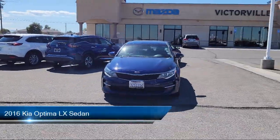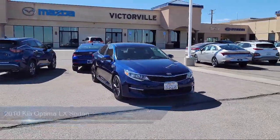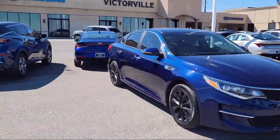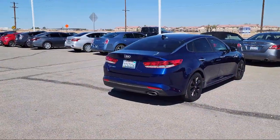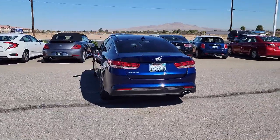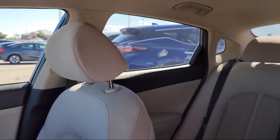Here's a look at another one of our great vehicles from our inventory, and it comes equipped with rear view camera, Sirius XM satellite radio, keyless entry, steering wheel controls, alloy wheels, electronic stability control, speed sensing steering, air conditioning, tire pressure monitoring system, AM/FM CD MP3 radio, and has less than 80,000 miles on the odometer.